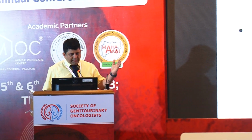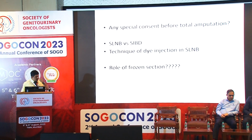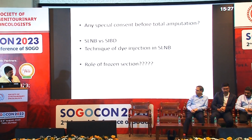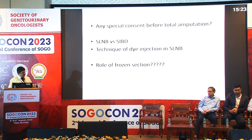So we've spoken about the SLNB, DSLNB. So now you have to do the staging inguinal lymphadenectomy. Any special consent would you take before the total amputation of penis? Now that you have done the superficial block or the sentinel node, would you send it for frozen section? You would not send it for frozen section?